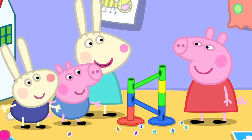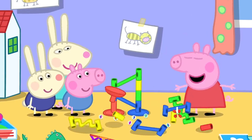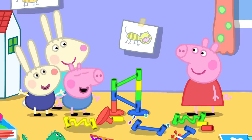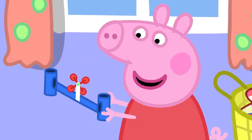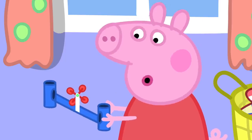That was fun! And then you can add some more bits to the marble run. Let's make it the biggest marble run ever! Yay! Let's add this wiggly bit. And a windmill bit. The marble will make it go round and round.